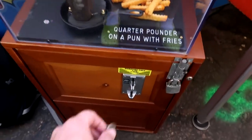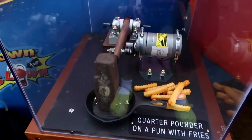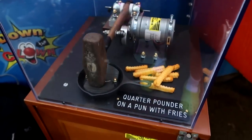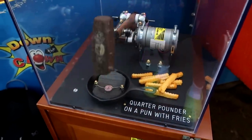Here we test our sense of humor. We have a quarter pounder with fries. So there's some fries, and then it's pounding a quarter. So we have achieved quarter pounder with fries status.